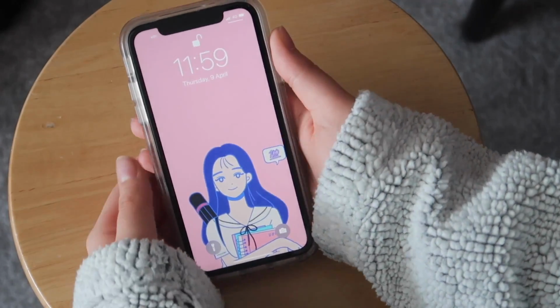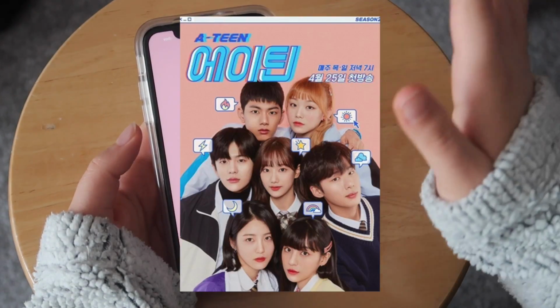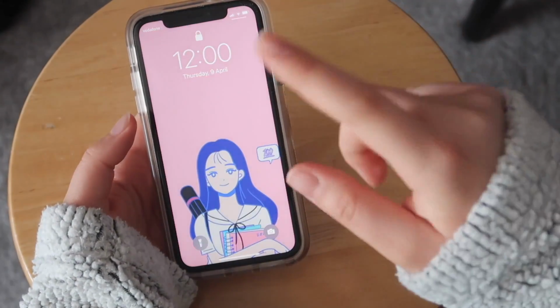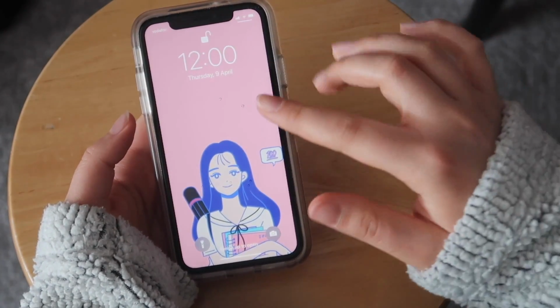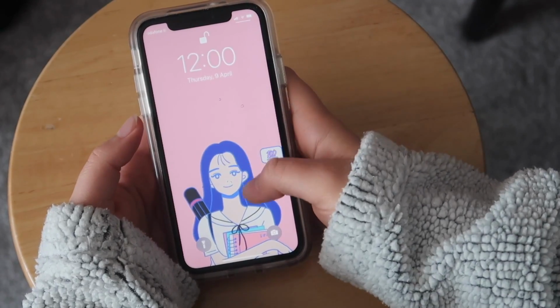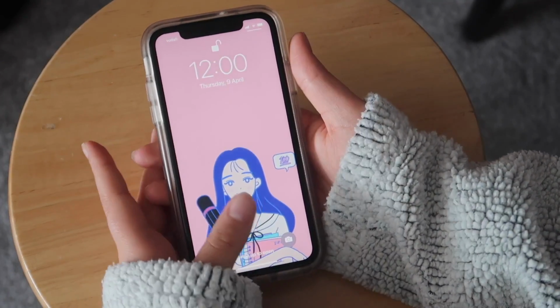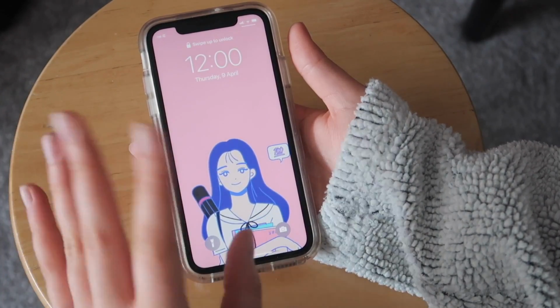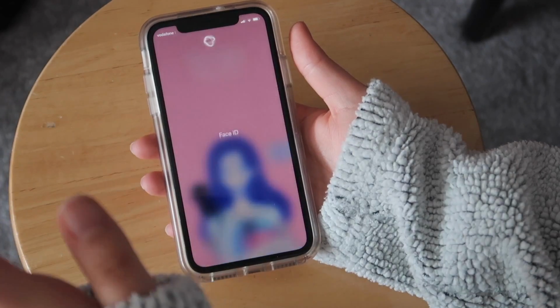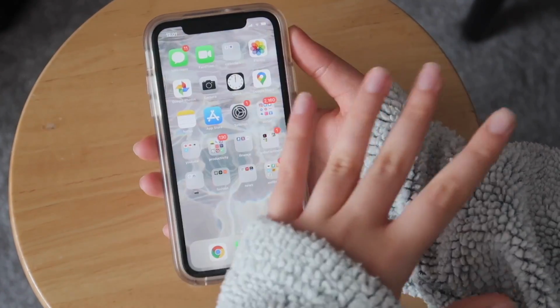If we take a look at my lock screen, it's actually from a web drama called 18. A lot of you know about this because in my last study video, so many people commented about my lock screen. They were like, oh my god, look at her 18 lock screen. But I got it from Pinterest. This one's of Kimana, so she's my favorite because she's so studious. I love her.